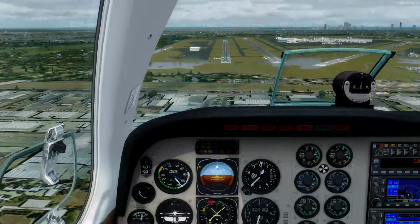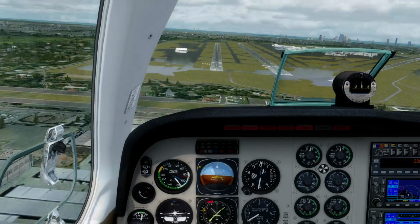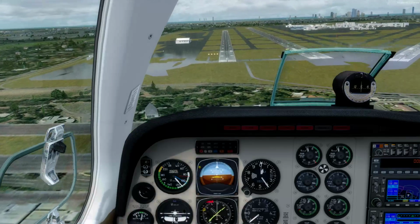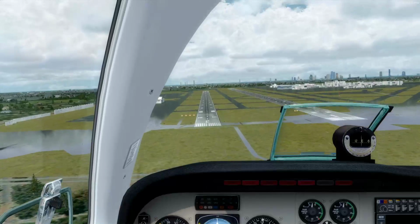American 5608 heavy, Miami. 5608. Okay, maintain flight level 360, and please maintain a cruise altitude, even plus or minus about 3,000 feet for the last 6 minutes.